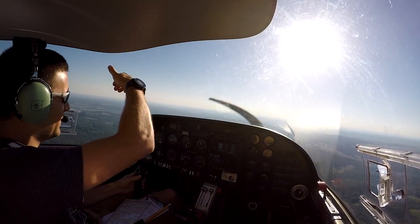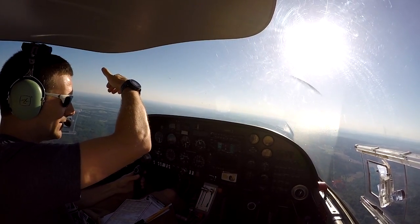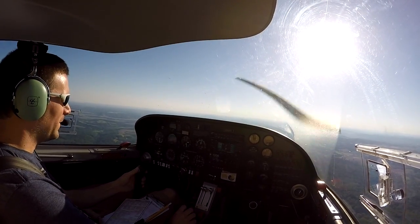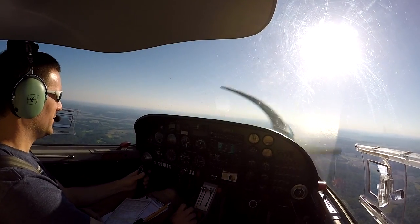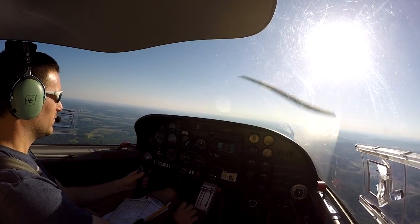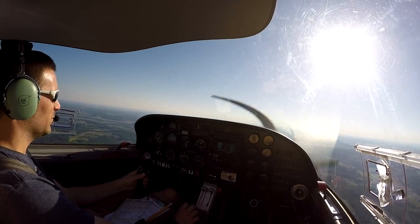Alright, I have the airport there right about my 11 o'clock. Increase power just a little bit, slow that descent rate down. At 2500, I'm going to keep it there because I'm going to overpass the field about 500 feet above traffic pattern altitude and then catch the downwind for 22.